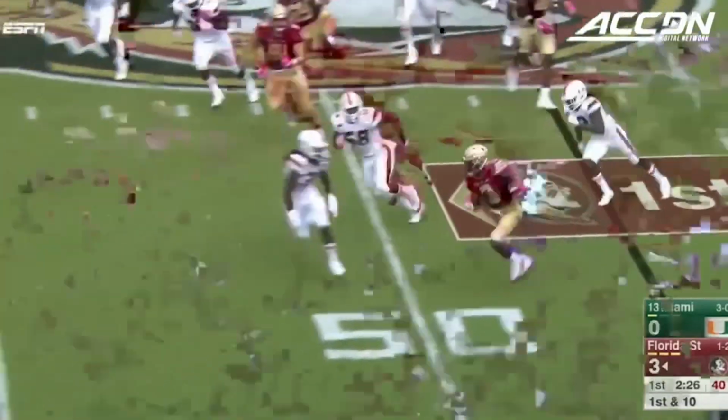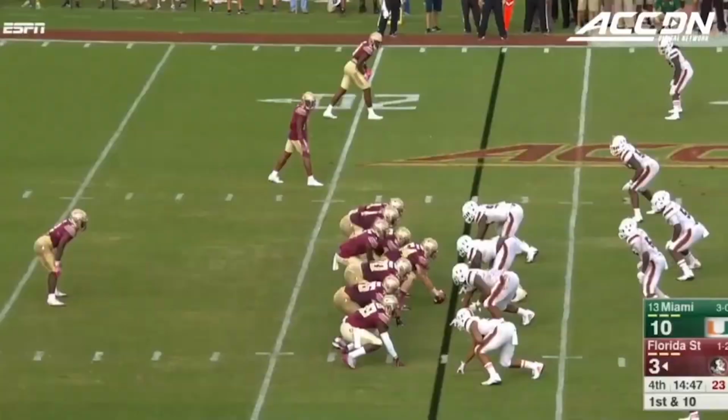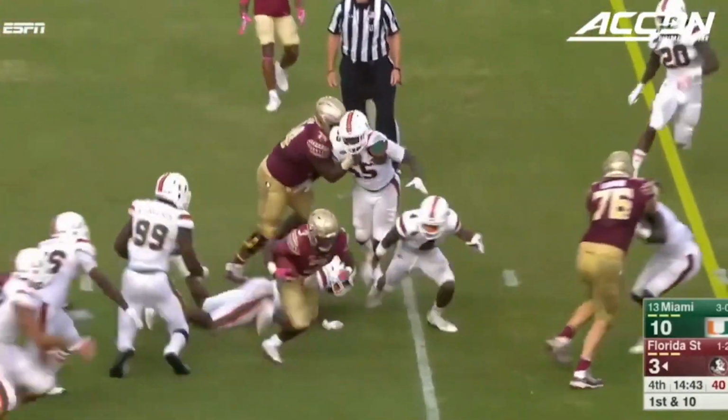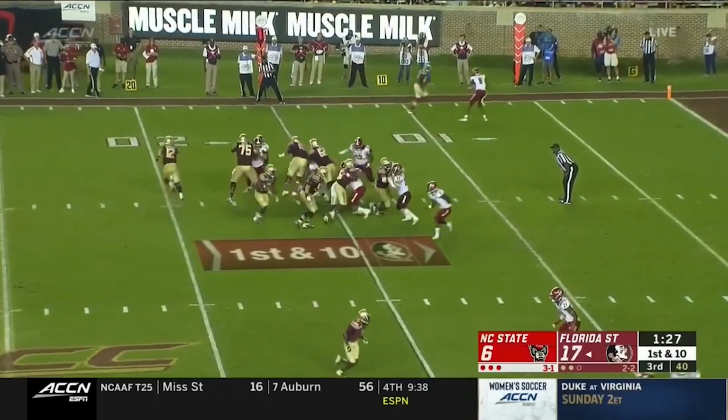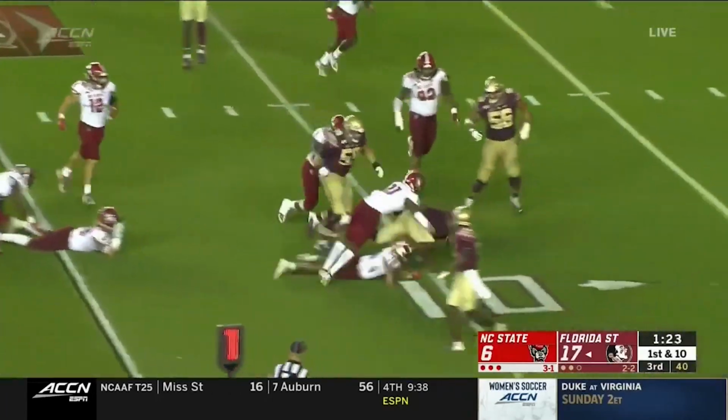Akers runs with great balance, and he's surprisingly a strong runner. He frequently bounces off of defenders, despite not being a physical type of runner, so to speak. He has no problem running in between the tackles, and he has enough strength to move the pile and to pick up those tough yards.